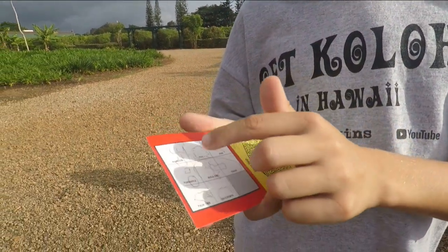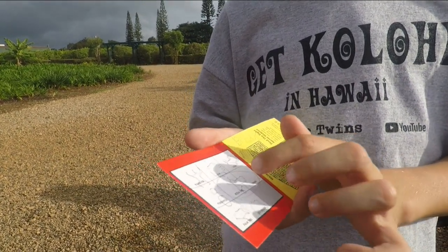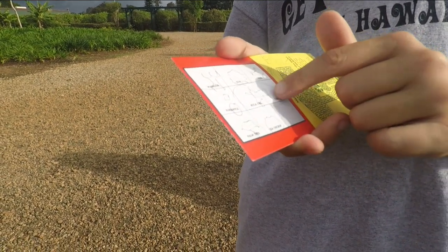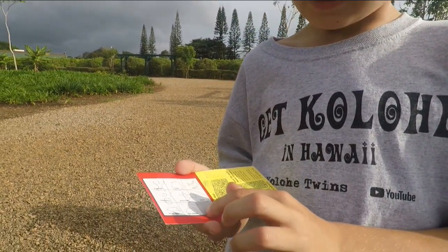I got every single one of them. So there's a warrior, a sun, a fish, a pineapple, a hula girl, and a train. It might not look like I got the train, but it's because it didn't work properly, so it was shifted to the side. Plus, I got a palm tree and a sea urchin.